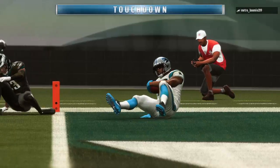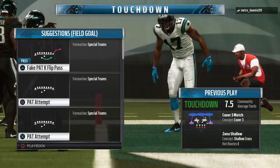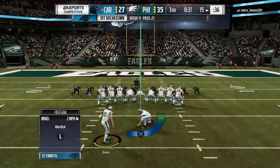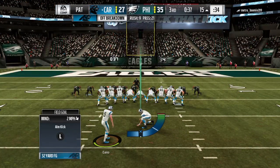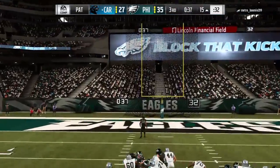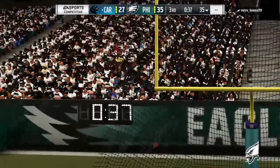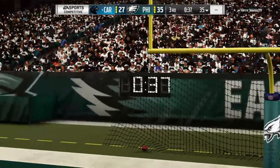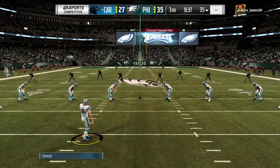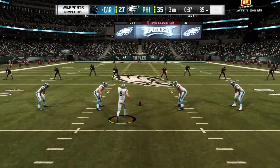And he'll take this into the end zone. Touchdown, Carolina. Devin Funchess, 29 yards. And the Panthers have got it back to a one-score game. And, oh, it's no good on the PAT, so they can't add on here. And our score is going to stay right where it is. Gano out to kick this one away.